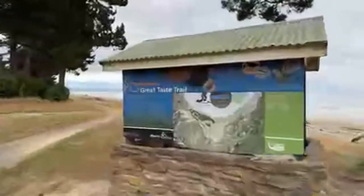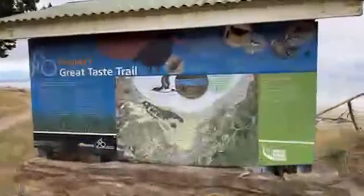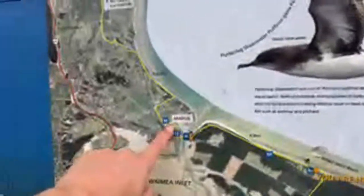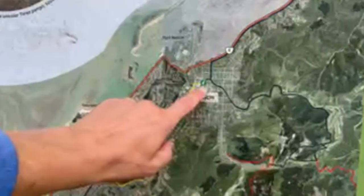So I'll show you on the map because it makes it a little bit more visual, especially with the cycle trail. So this is Nelson Bay, obviously. We've got Nelson City here. This is what I pointed out before. And we are here, you are here. Isn't that great having a map? And here is Mapua. What's happening is that people jump on the bike in Nelson and then you can bicycle along here. This is actually an old railway line.